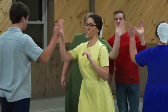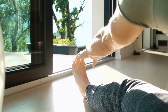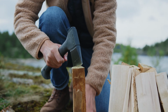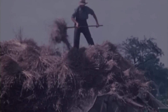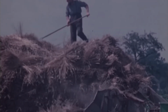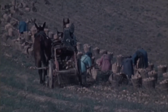It all starts with physical activity. The Amish lifestyle is naturally active, filled with tasks that keep the body moving and the blood flowing. Chopping wood is a prime example. Not only does it provide fuel for their stoves, but the effort of swinging an axe generates warmth almost instantly. Similarly, hauling water, shoveling snow, or even carrying firewood from the barn to the house becomes a practical way to stay warm while accomplishing essential tasks. It's like getting a free workout that doubles as a heating system.